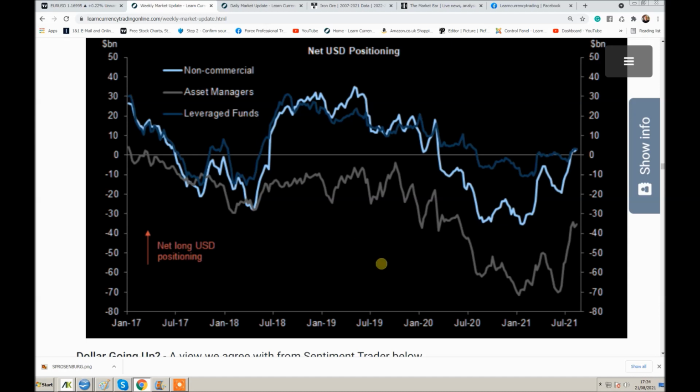Now, our view since June has really been that the dollar is very oversold, and that big speculators would cover out their shorts, and we've seen short covering in terms of the non-commercials and leveraged funds, and they've now got a little bit net long. Okay, a big group, asset managers, they're still very short. We expect them to cover even more shorts and go net long with the other two groups, and all three groups to increase their long position.